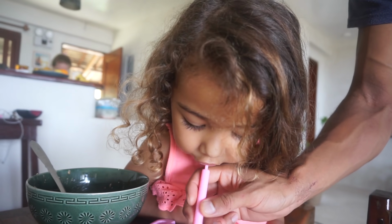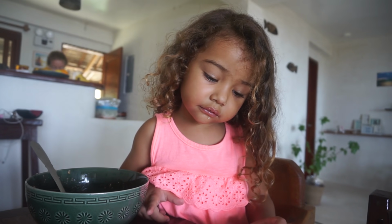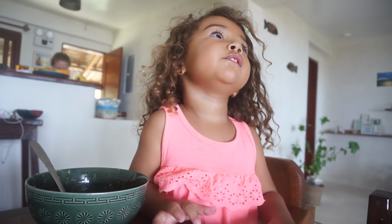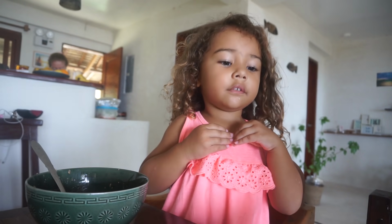No, that actually is not. You're not happy with Dad's frog? No, that one is even not bigger, that's smaller. You want a smaller frog?